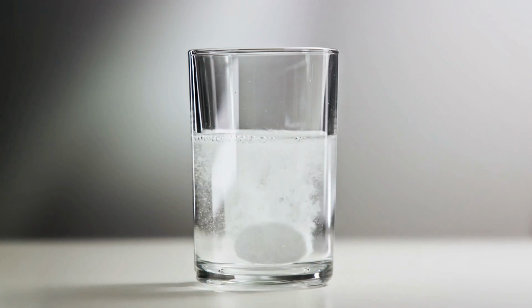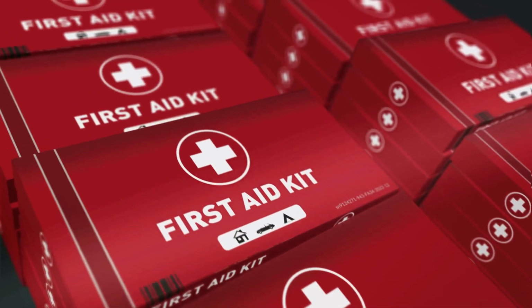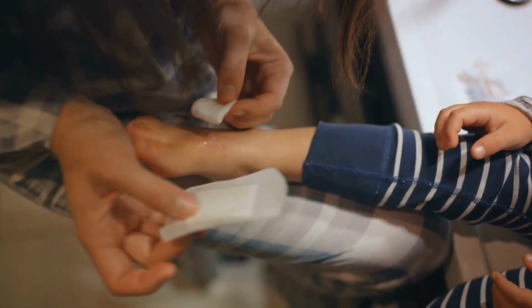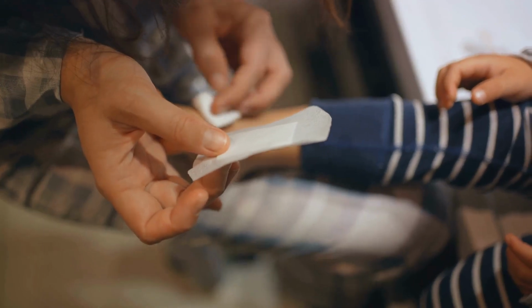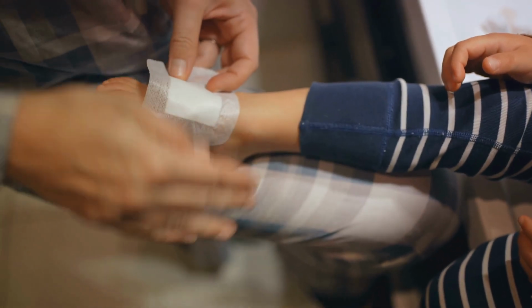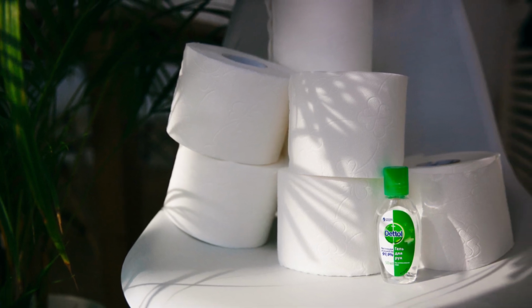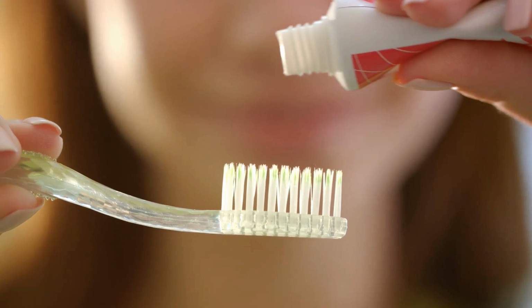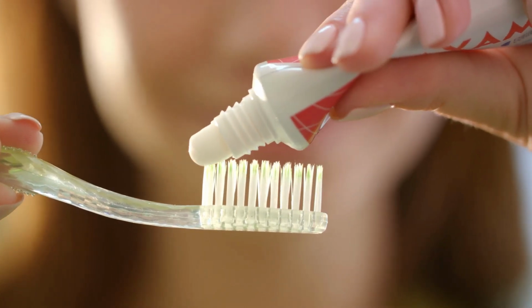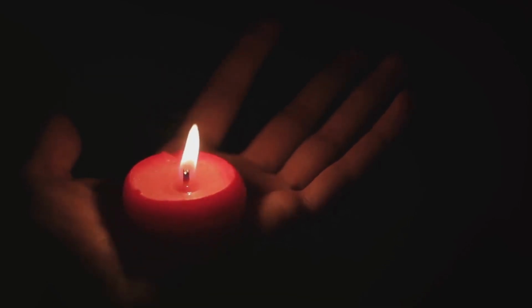Medical supplies are crucial. A well-stocked first aid kit can make a huge difference in a crisis. Include over-the-counter medications, bandages, antiseptic wipes, and any prescription medications you or your family members might need. Don't forget about hygiene products: toilet paper, soap, toothpaste. These are the things that can help maintain a sense of normalcy and comfort when things get tough. Lighting and heating equipment are also important. Flashlights, candles, matches, and portable heaters can be lifesavers when power is out. And remember, always have extra batteries for your devices.